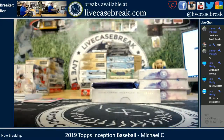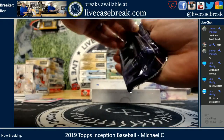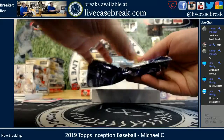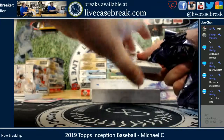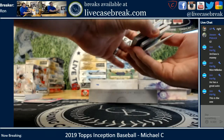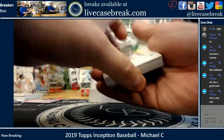John saying third box is the money box. Let's see what comes out of this one. Well, he's not wrong. There's a 1-1 on the bottom, not even in the hit spot. You got a plate.